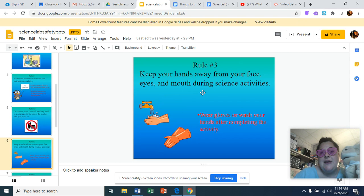Rule number 3, keep your hands away from your face and eyes and mouth during science activities. Yes, Miss Holub. Once I had this one time, I didn't wash my hands, and all of a sudden, my fingers started changing a different color. Oh, wow. We'll hear about that later. Wear gloves or wash hands after completing the activity.